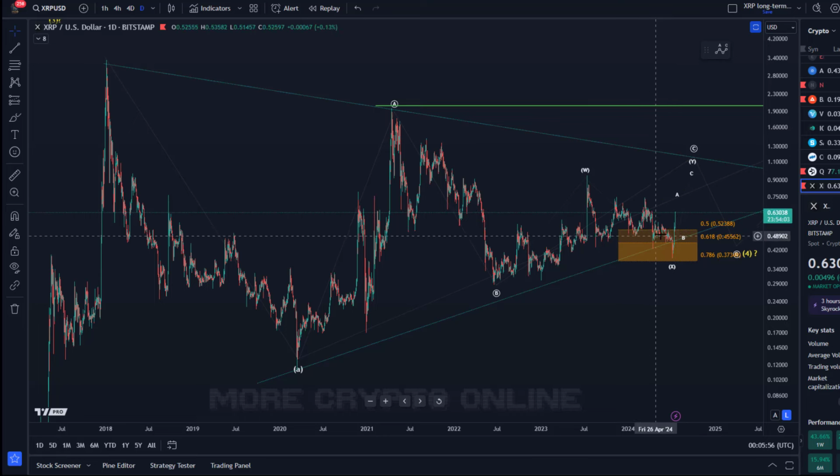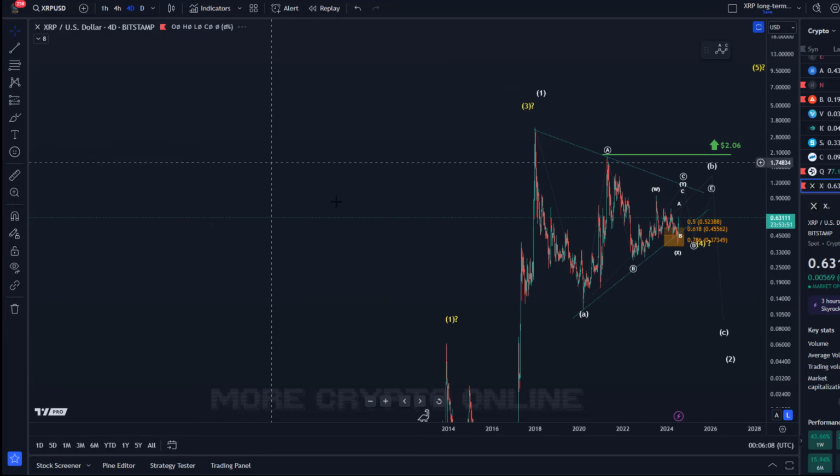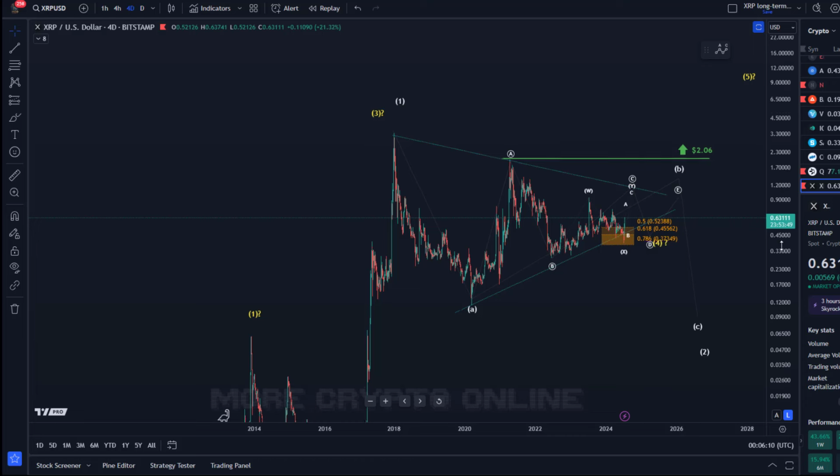The price reacted to this support area several times in recent months. It's defined between 37 cents and 52. We're now way above it, so we're going to follow that structure here to the upside. However, I want to share with you the bigger picture, the overall scenario on this chart.